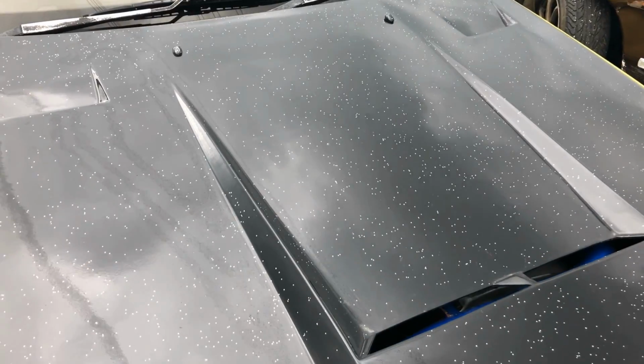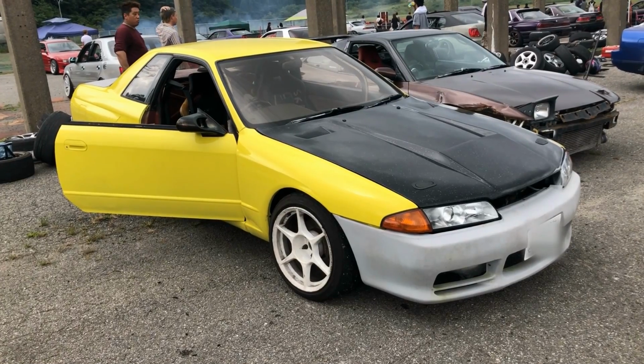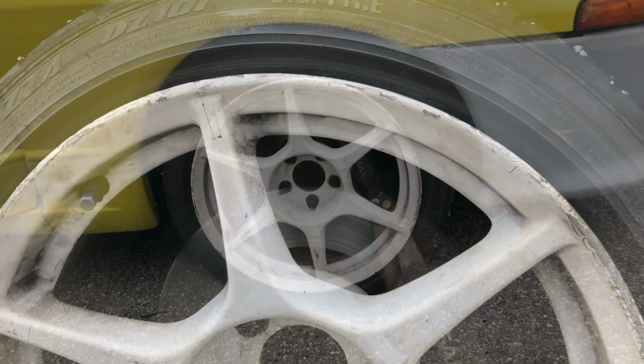The yellow R32 is a lot cleaner in contrast. The metal flake black hood and mirrors contrast well with the yellow, and if the bumper and trunk were painted, it would look mint.